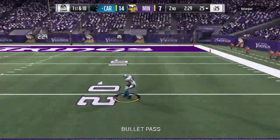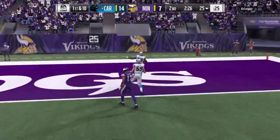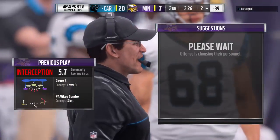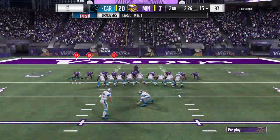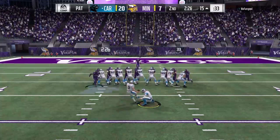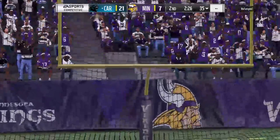Trying for right, and it's intercepted. Picked off by Thomas Davis. And he will score. Touchdown, Panthers. Short throw, pick 6 right there. Those linebackers, they love when those short throws come and those eyes get real wide, don't they? How about the anticipation on the play? Reading, reacting, and then the ability to catch the football and take it in the opposite direction.